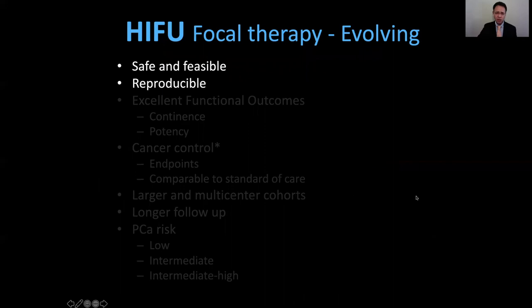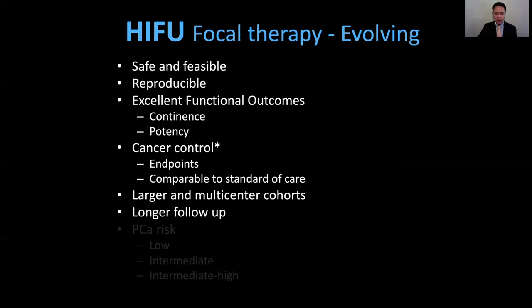With this, I will conclude that HIFU and focal therapy overall is evolving. It's safe and feasible. It provides excellent functional outcomes and quality of life. It provides adequate cancer control. Larger and multi-center cohorts are presented now with longer follow-up. And it's controversial if we should apply this for lower or high-risk disease. And it looks like patients with intermediate-risk prostate cancer would be the most suitable for focal therapy.